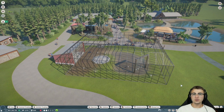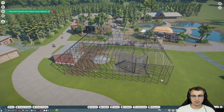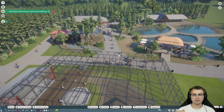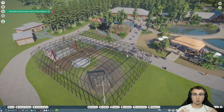Before moving on to the final stages of this build, being the foliage and plant decoration stuff like that, I think we really need to start looking into our staff management stuff. We need some work zones set up for our mechanics, our vets, our caretakers, our keepers. All of our staff members need to have at least some idea as to where they're supposed to go periodically throughout the day.